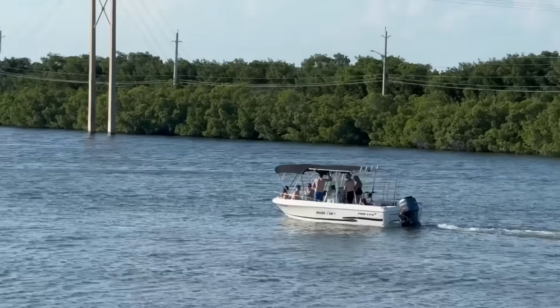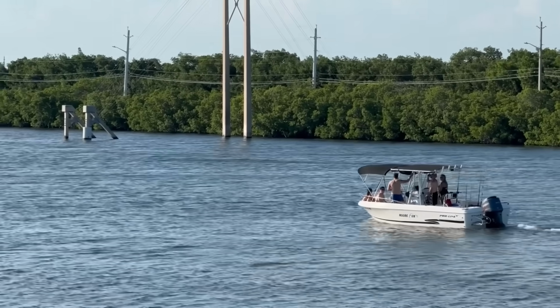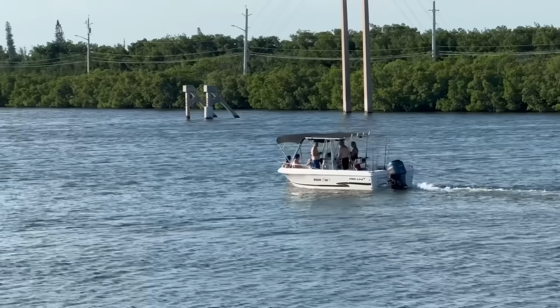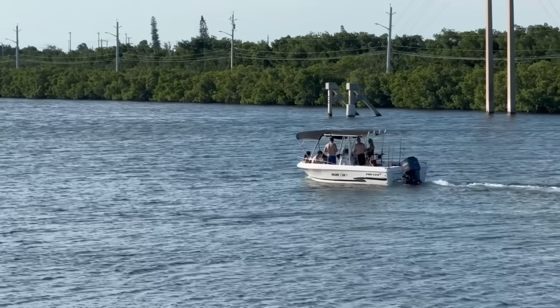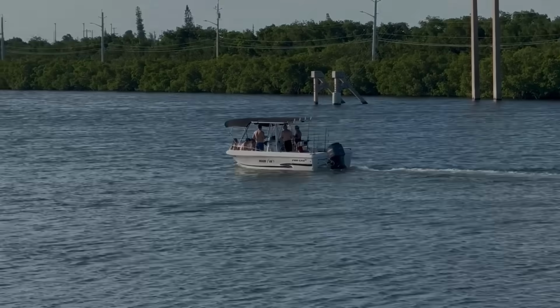They're lost. And the water out here is really shallow. And this is not a channel. It's a dead end. And so we flagged them down, hopefully saved them. So it looks like they're making their way out. Luckily, it's almost high tide. If it was low tide, they'd been done.